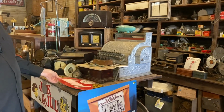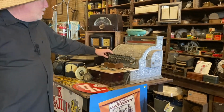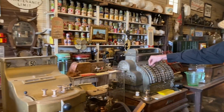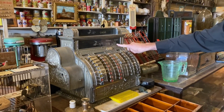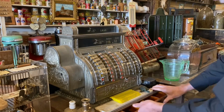But all your old cash registers, we have several in here and they all work, but those are the old type cash registers that you would actually use in the old days. And let's hope it works when... $96.61. That would have been a huge purchase in the early 1900s.